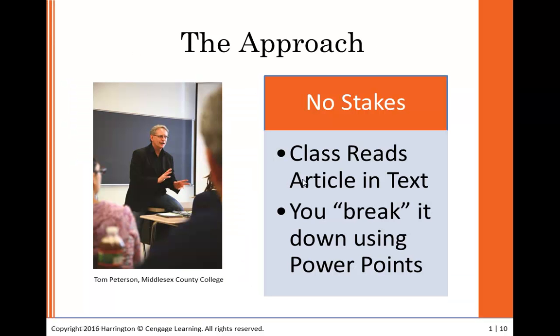So here's how the approach works. I start off with a no-stakes kind of assignment, which basically means it's not graded. So I ask students to read an article in the text. I'll assign a chapter, ask them to read the article, come to class having read it, and then I'm going to go over it or break it down during class. And I'll use PowerPoint slides, and I may point to parts of the article itself also. We may use that as well.